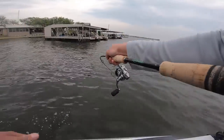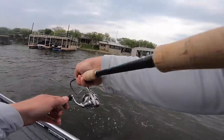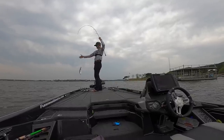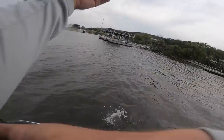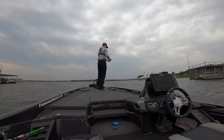There's a white bass, I think. Nope, that's gonna be a striper. That's a little healthier one there. God, these things are scary to grab, y'all. Let's see if I can get down there and catch one of those big ones.